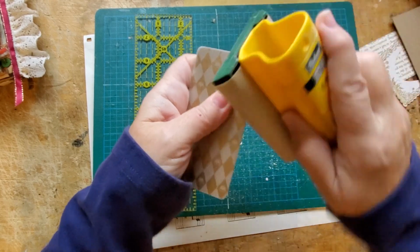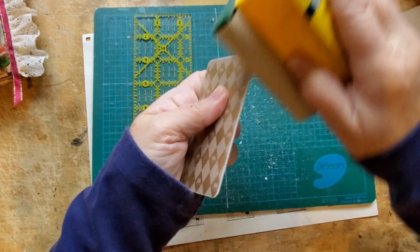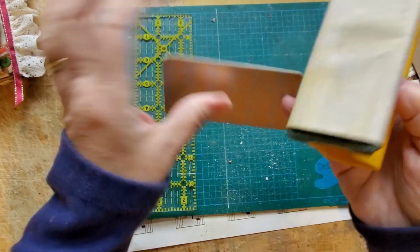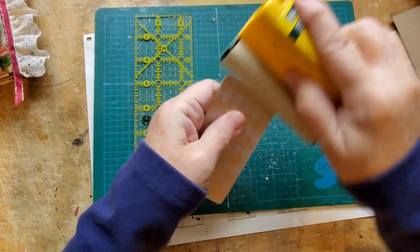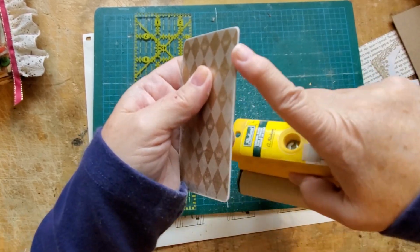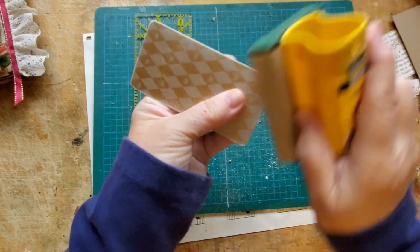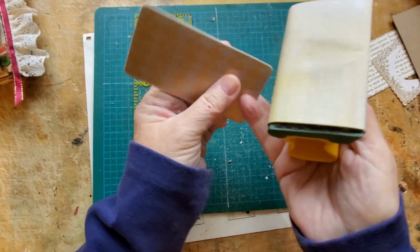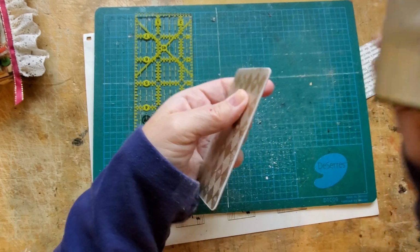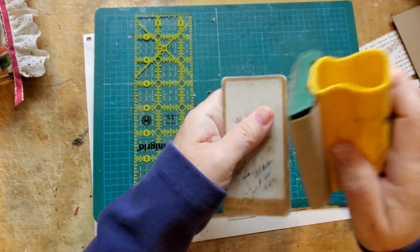I use my sanding block and some really nice thick chipboard, and it'll really make for a nice finished faux carte de visite, carte de fausite. And don't worry about seeing white here, because that's when we pull out our wonderful distress ink. And before you know it, you're going to have what feels like and looks like the real deal.